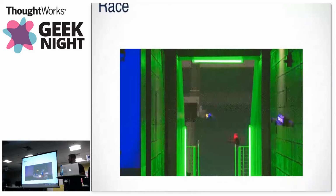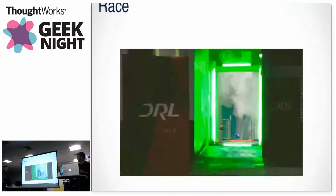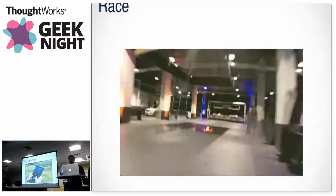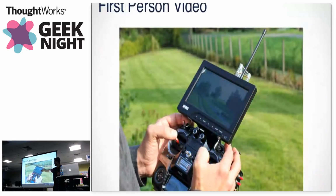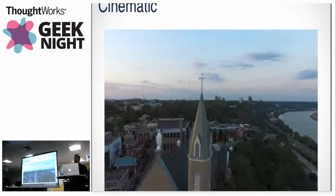Some people are racing these. So this is actually something that was on TV, a series of drone races as they flew around various arenas. You can have first-person video, so you can actually see what the drone is seeing as it's flying around. It also has more autonomous functions as well, so not quite as complex as the pole that's being talked about.